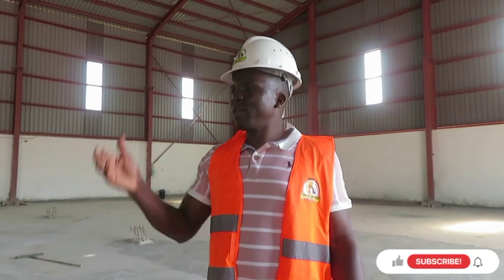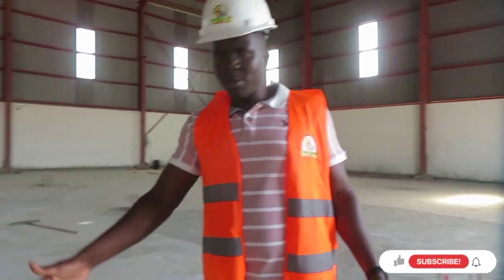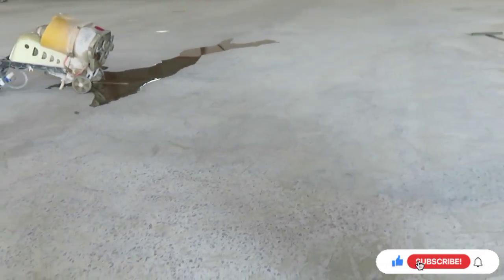This kind of floor is the best one for factories and warehouses, because it can withstand all kinds of pressure, all kinds of traffic, for every equipment it can use. The way you see here, this is a factory. We are in a factory, a warehouse. Concrete is the best alternative. It is the most durable floor. So we are going to be looking at the floor, the original concrete, which you grind.